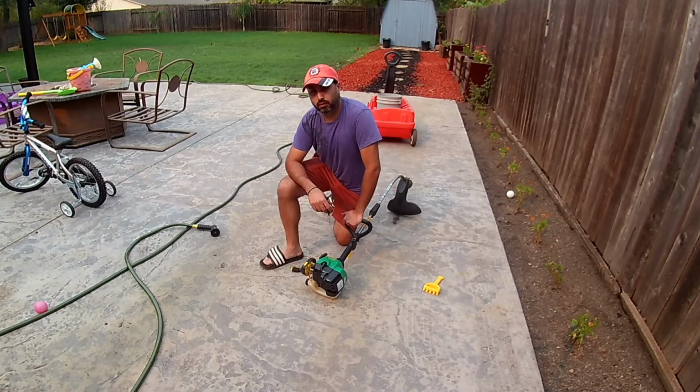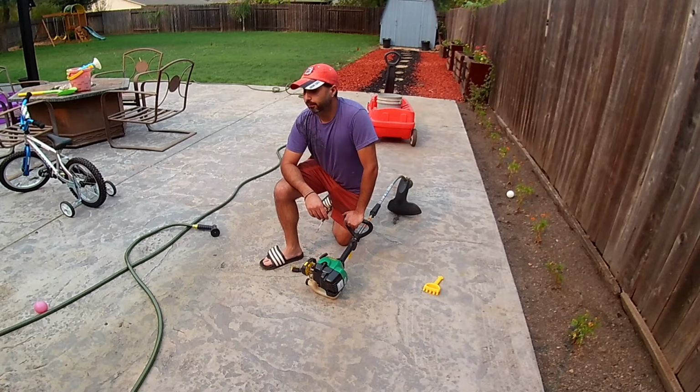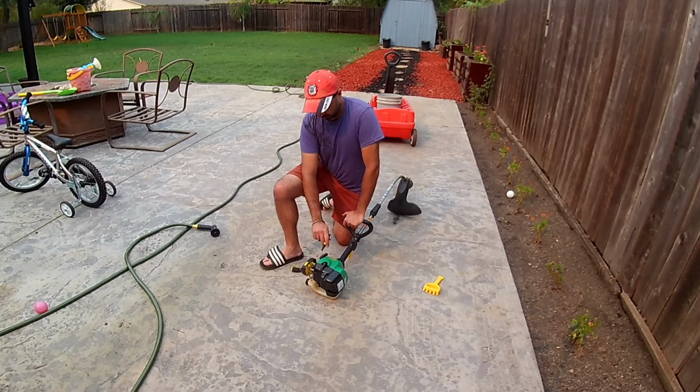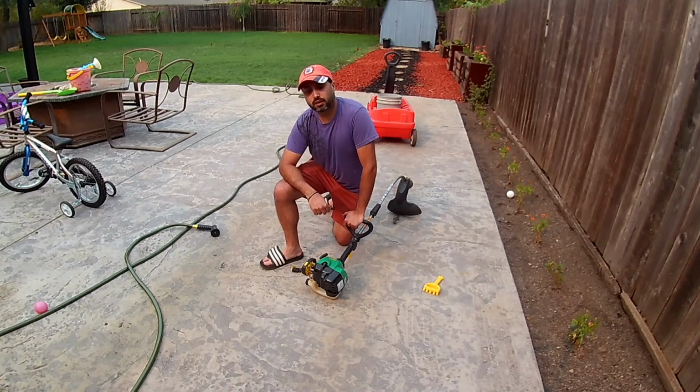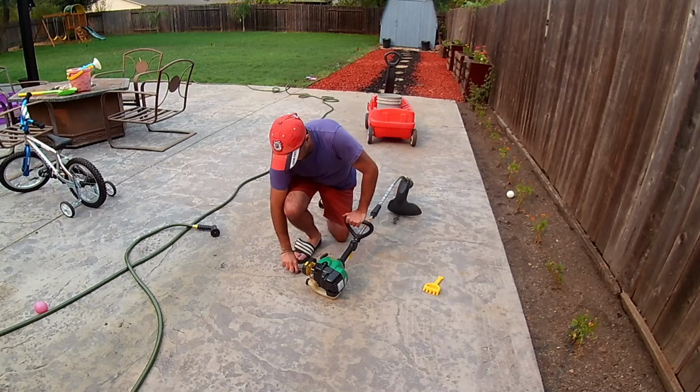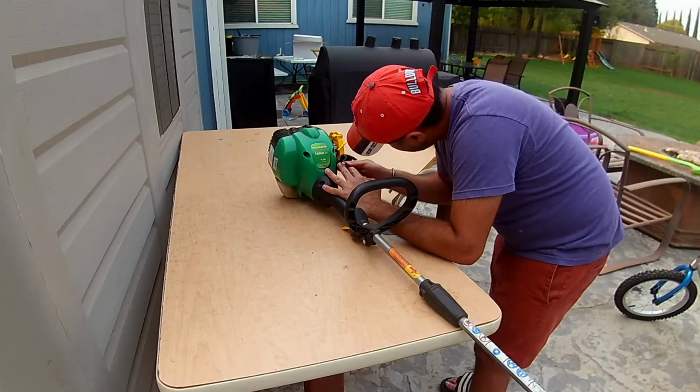I have seen people take the little knobs and put a little cut on them, so they can use a regular flathead on those. But I'm just gonna try to turn it with this. But I'm gonna move on to my table over here. I have an outside table.